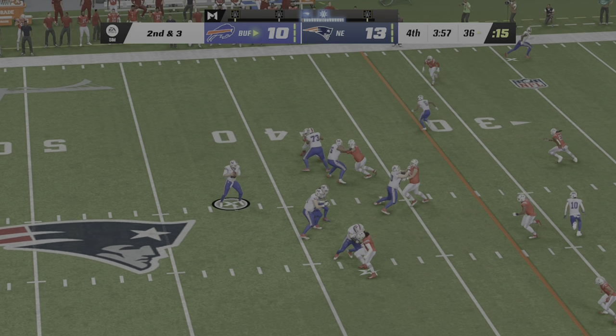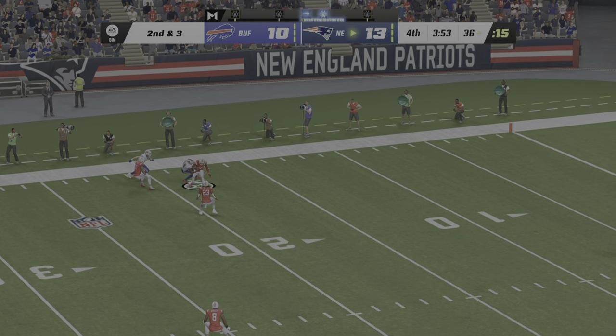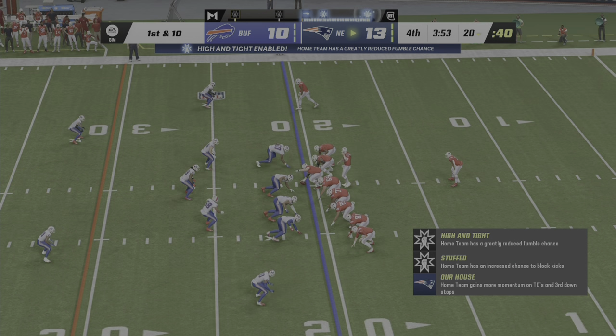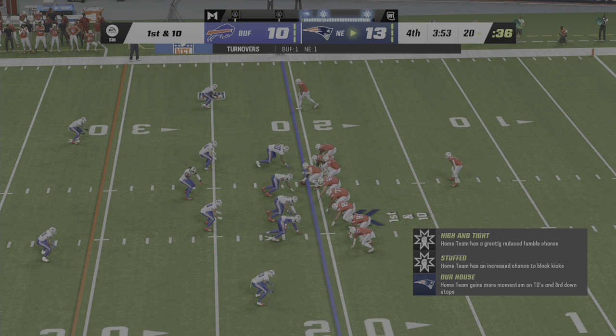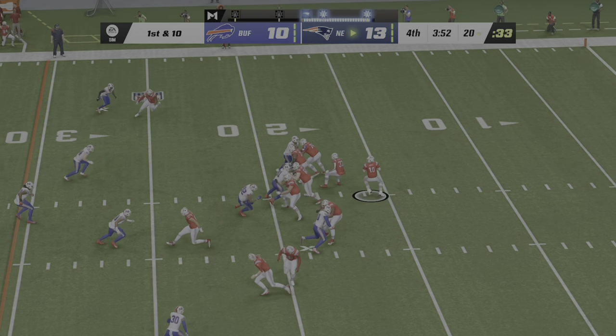So they fake the handoff. Now Allen. Into a sea of defenders and intercepted. Devin McCourty picks it off. And the Patriots are going to take over once again with a football at their own 20-yard line.